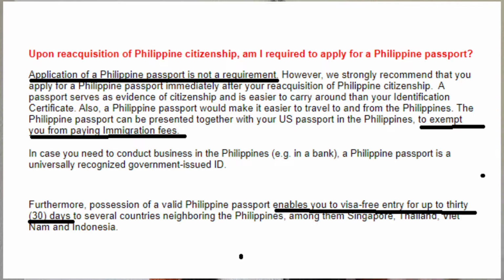So anyway, one good thing about having a Philippine passport is that it exempts you from paying the immigration fee, which is great. When you're traveling, if you have a Philippine passport, it exempts you from paying an immigration fee. It can be presented together with the US passport.